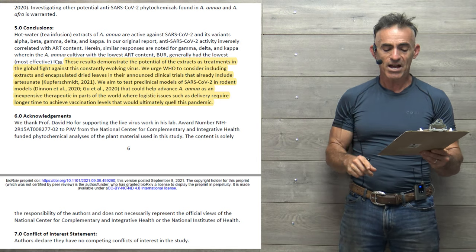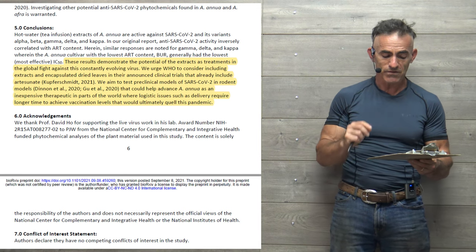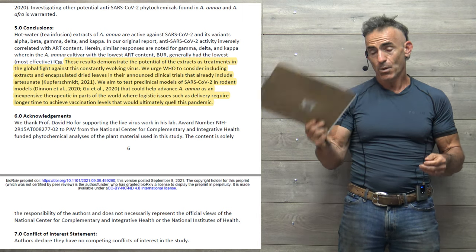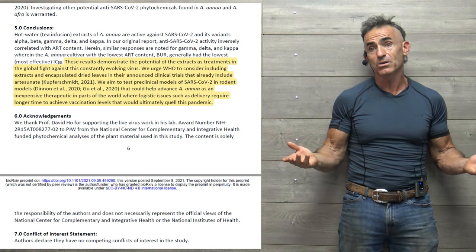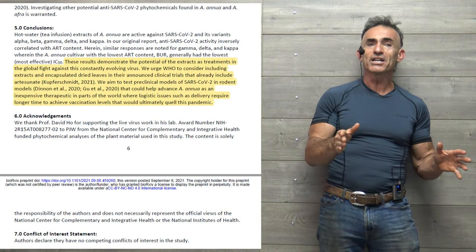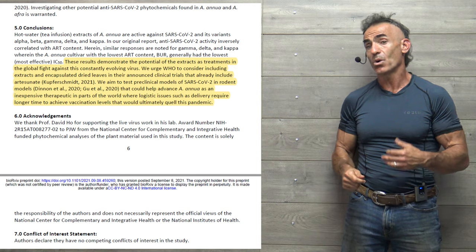That could help advance Artemisia annua as an inexpensive therapeutic in parts of the world where logistic issues such as delivery require longer term time to achieve vaccination levels that would ultimately quell this pandemic. Wouldn't it be kind of cool if it actually worked on its own? So basically you can offset the need for any particular other pandemic mitigation factor by that time. Kind of neat. Plus the fact is too, in the third world, you don't want it to become a reservoir for a perpetual pandemic or endemic.